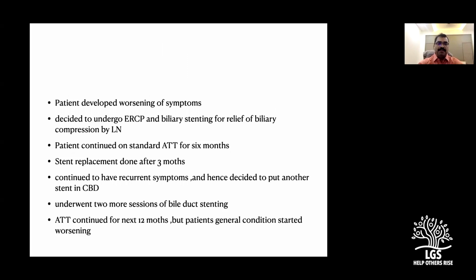But the patient started worsening even after starting the anti-tuberculous treatment. So he decided to do ERCP and biliary stenting, thinking the biliary obstruction was causing the worsening. The initial stenting was done with one stent, and the patient continued on standard ATT for the next 6 months. In between, he replaced the stent after 3 months. But the patient continued to have recurrent symptoms, and hence he decided to put another stent in the CBD.